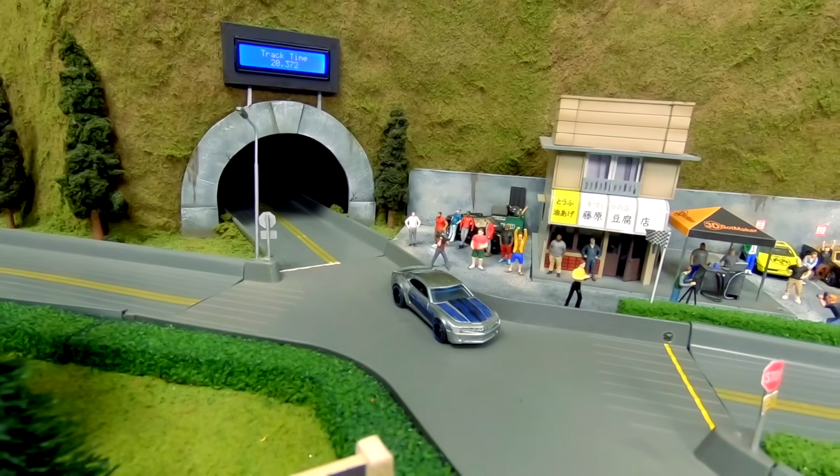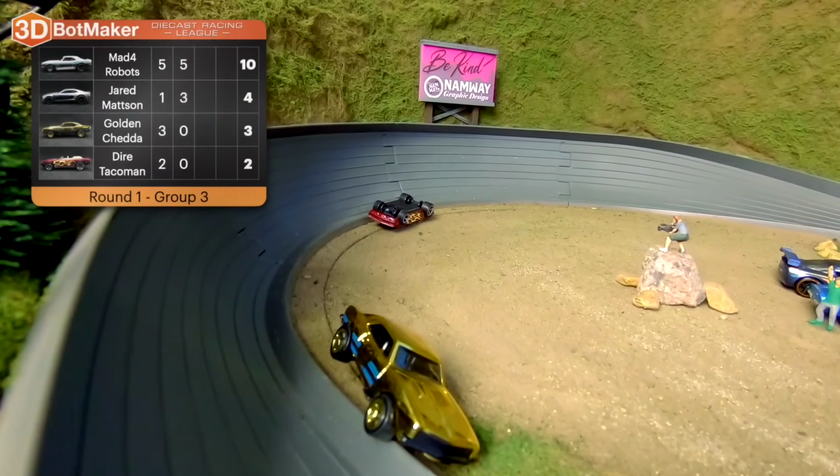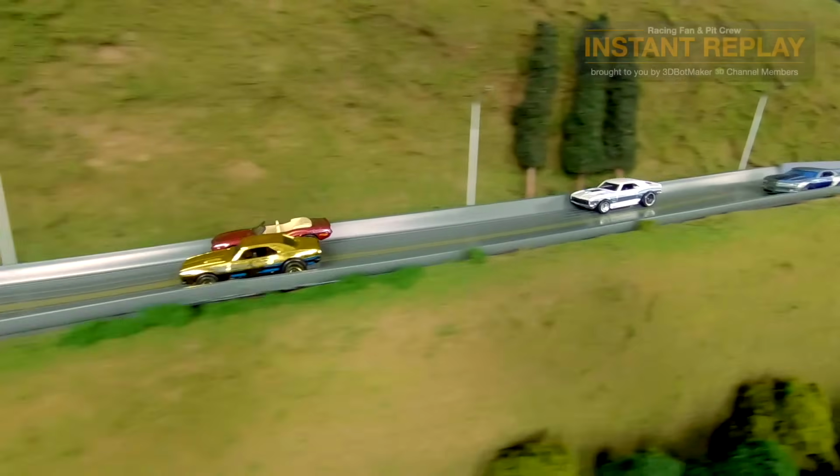He now has 10 points. Second place is currently held by Jared Matson with 4 points. That's a 6-point lead. You know, looking at the current situation right now, we probably should have made Dire Taco Man put a roll bar on that car.